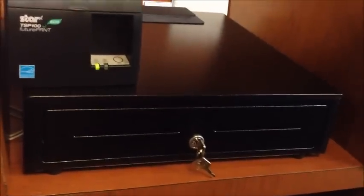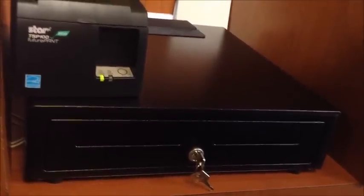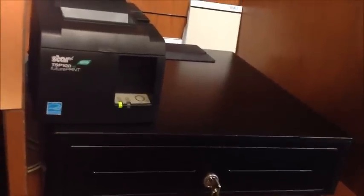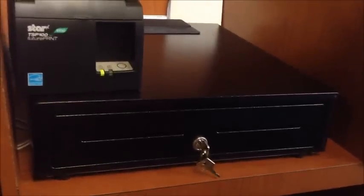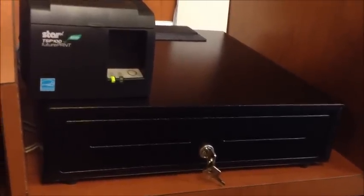We've been watching this probably for quite a few months, and it's running about $600, and it got down on sale to about $400, so we decided to pick it up. I think having receipts legitimizes us a little bit more. Also, having our money in an actual cash drawer instead of a little box makes us look a little more professional.